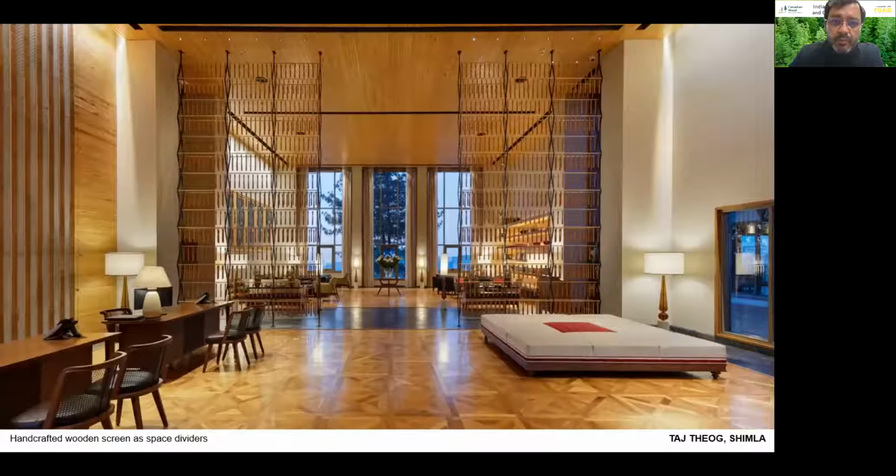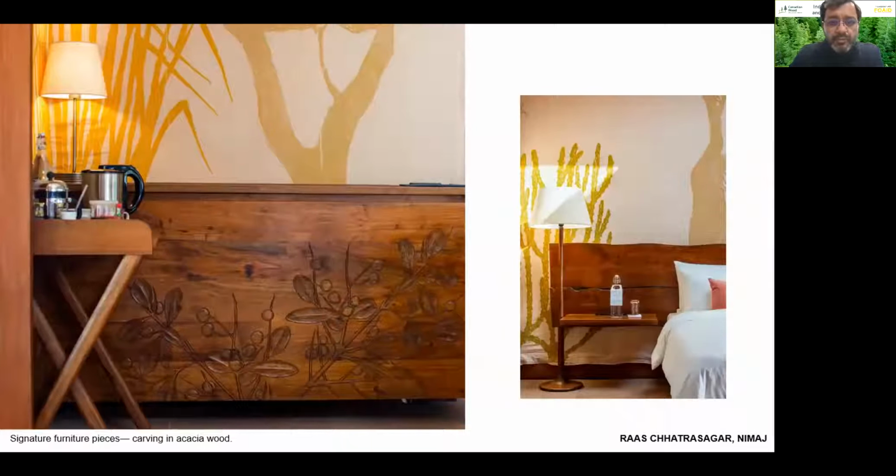A lot of the ceiling was done in patterns in local wood. So is the flooring, being a mountain hilly resort. We've also tried exploring local acacia wood in our furniture pieces, so they become signature furniture pieces. It becomes a kind of carving into wood, and they become elements of interior spaces.